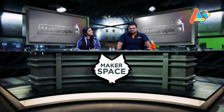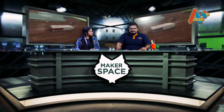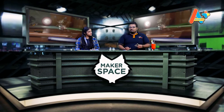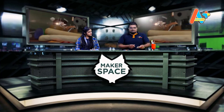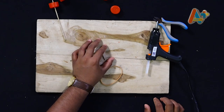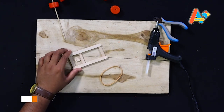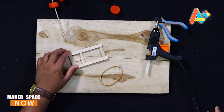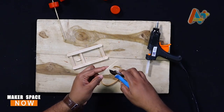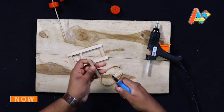All right, so now that we had a look at Ignite Space, let's get into our own maker space here and let's continue our rubber band car. So what we're going to do is extend these two front sides of the car using another popsicle stick. Do you have one, Rama? Yes, thank you. So what I'm going to do is cut a size like that.